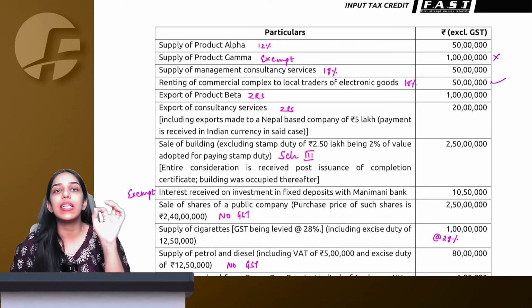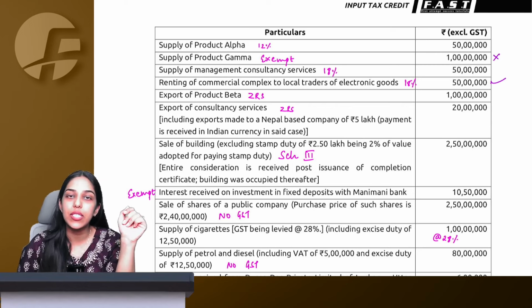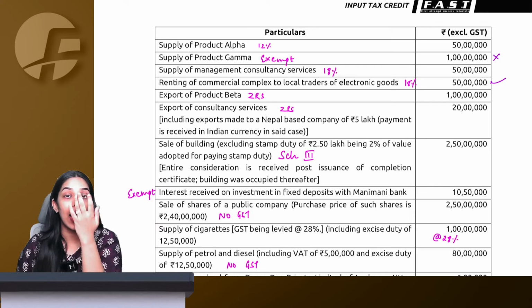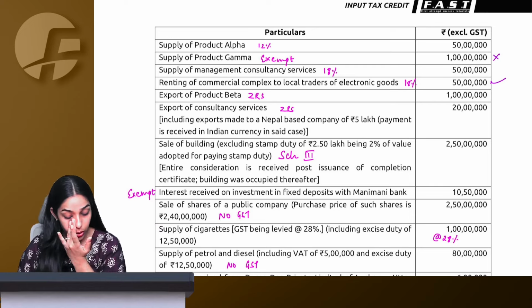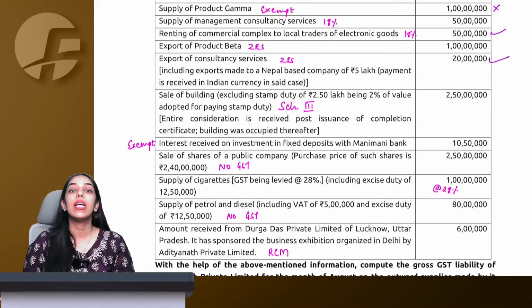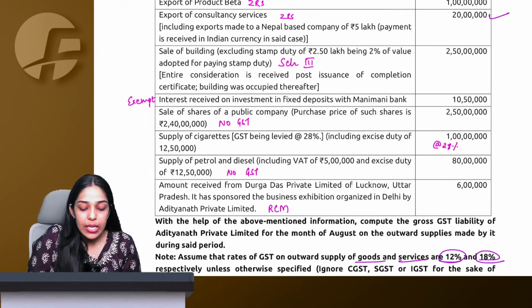But particularly for Nepal, the government has given us this exception that even if you are supplying services there and you are not receiving forex but you are receiving INR, that is okay, and we will still consider it as export only. So this export of consultancy services again will be a zero rated supply, and therefore no GST will be applicable. After that, sale of building.